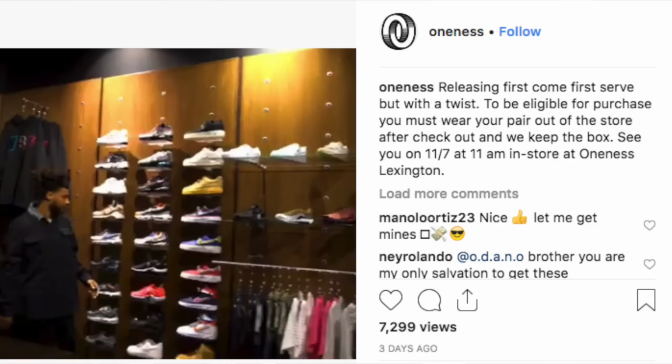I know it sounds really crazy for a lot of the new guys out there, but honestly, I've been at first come first serves where people have been lined up since 12 a.m. or even before that. But if you get there by 3 a.m., I could probably say that you're most likely going to get a pair, but again, I can't guarantee you anything. These are very limited.